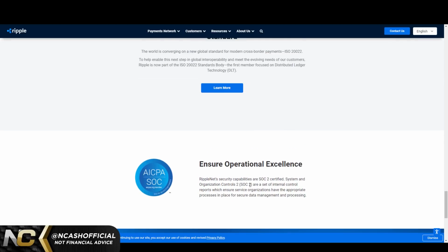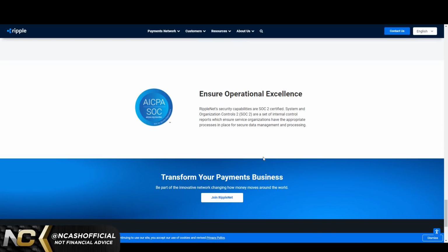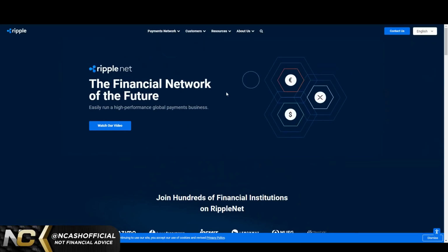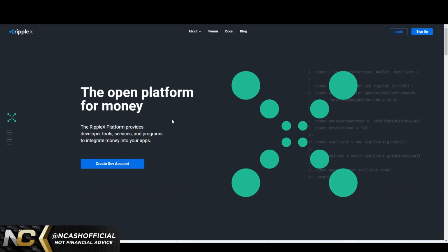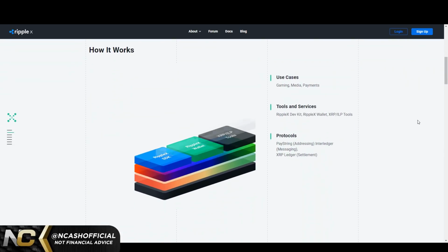Okay, so ensure operational excellence. I see this just being like a badge of honor. But yeah, that's RippleNet, which, like I said, is a huge key part of XRP. It's a piece of the puzzle. That's just a huge puzzle at this point. So yeah, let's talk about RippleX, the open platform for money. The RippleX platform provides developer tools, services, and programs to integrate money into your apps. Now, you could create a dev account here if you wanted to. Of course, I'm not going to because I don't use it.